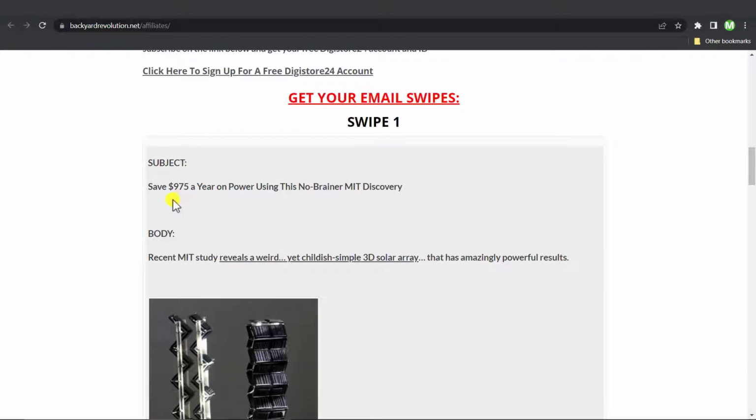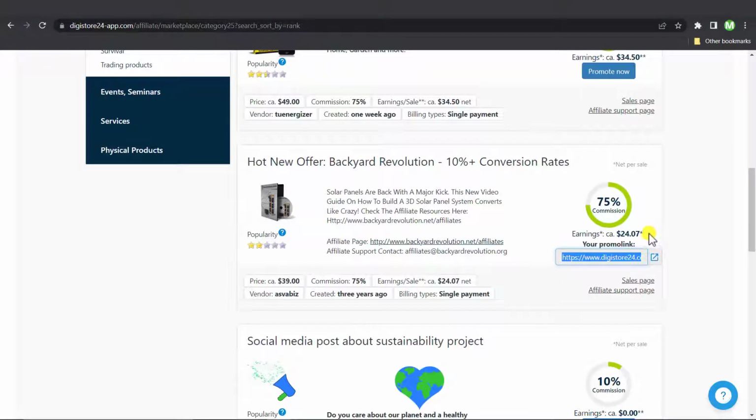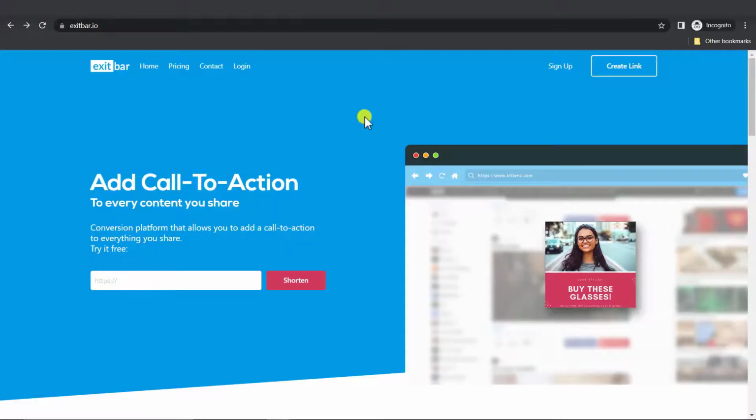And they get the chance to save about $1,000 a year on power. And you're going to make $24 per person that you refer. So if you refer 100 people, that's about $2,200. And if you refer 1,000, that's a lot of money that you could be making with affiliate marketing. But first things first, you just want to sign up with exitbar.io.